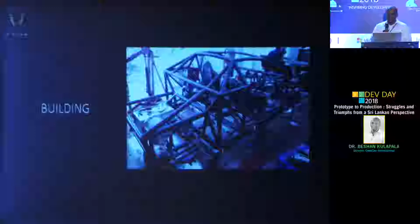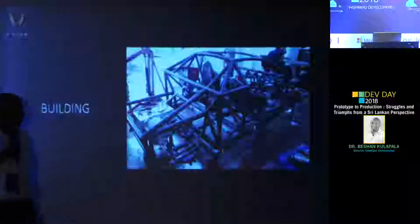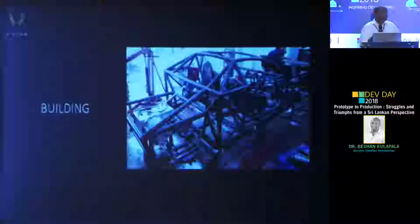At this point of the build, the square aluminum thing in the back here is the gearbox that we designed in Sri Lanka. And at this point, it was a rear-wheel drive car. Both motors were at the back.